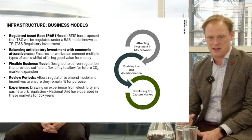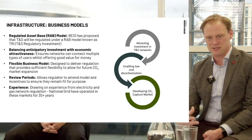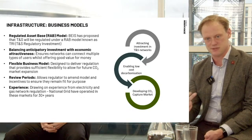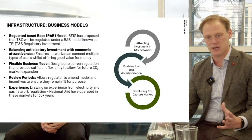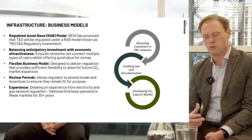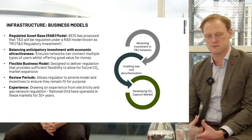So by having that regulated model, we can attract the right investment into the networks to make sure they continue to grow and serve the growing base of customers that we see, whilst also offering an affordable option for decarbonisation.